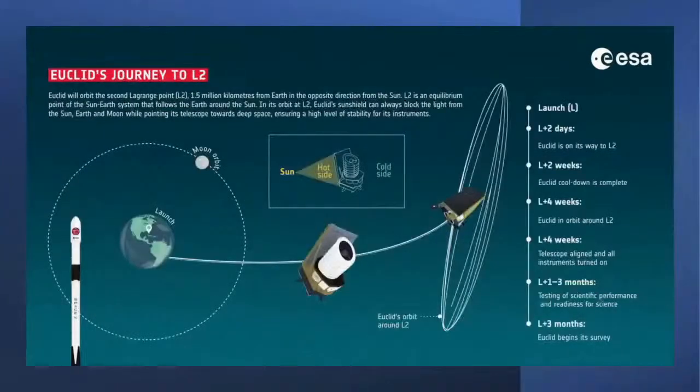So Euclid will be stationed at Lagrange point 2, and it will actually be in the same orbit as the James Webb Space Telescope and ESA's Gaia Space Telescope. Launch, as I said, will be at the beginning of July, and it takes about 4 weeks to actually get to L2, much like the James Webb did. Right. So they're going to be neighbours. They are going to be neighbours.